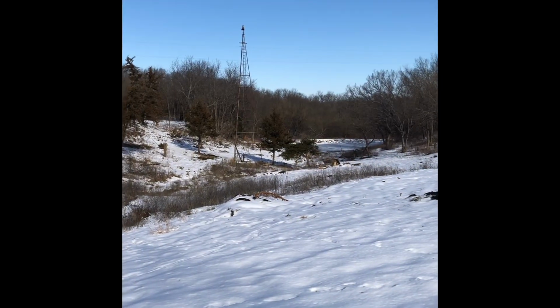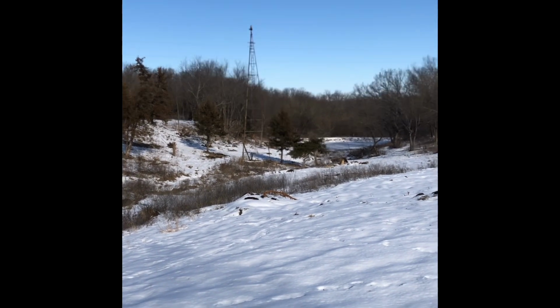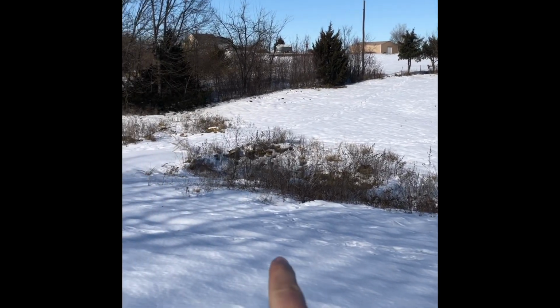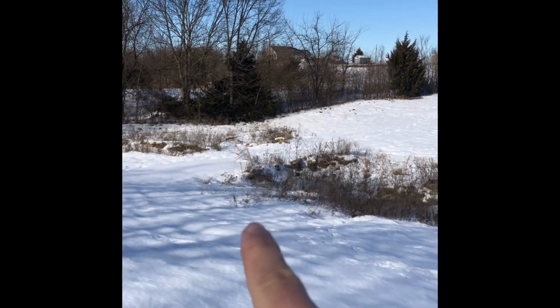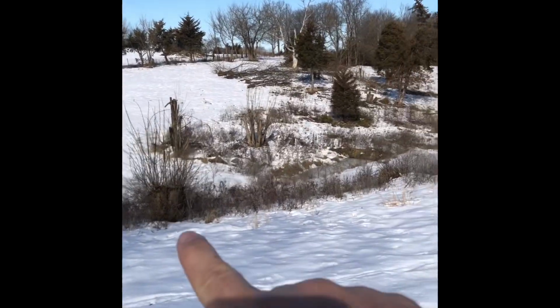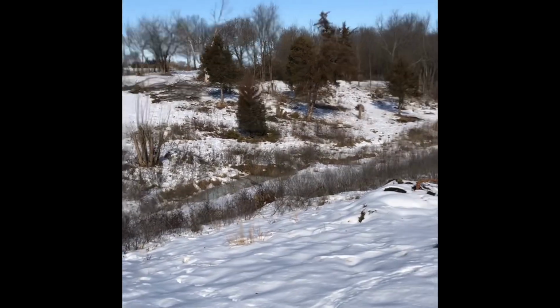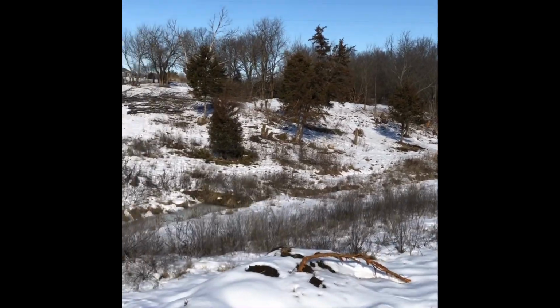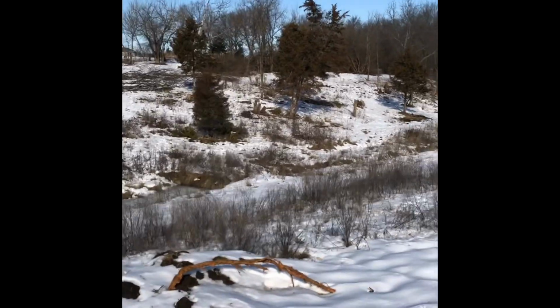Let's do a little morning walk in the snow and check out the front pond. We dammed this up here so we could drive over it. We could never drive over that as long as I can remember being alive. Cleared out a little bit of this creek leading to the pond. Lined it with rocks so it's going to be nice in the spring.